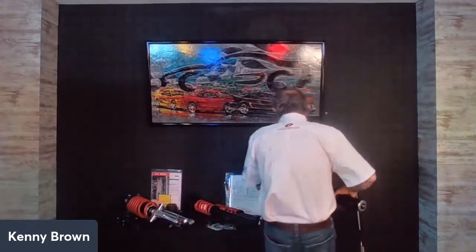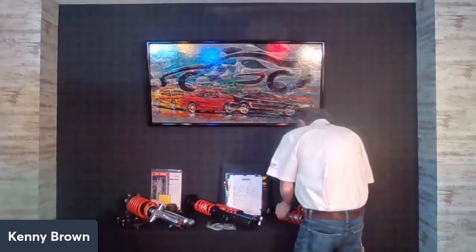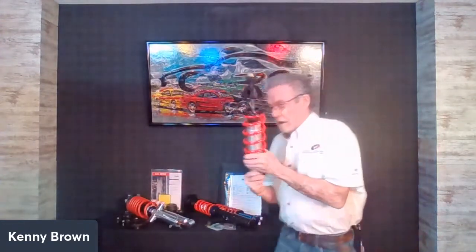Now on the back, okay, this is a single adjustable. And on the back, they have adjusters or knobs. Single is on one side, and if it was double adjust, it would be on the other side.